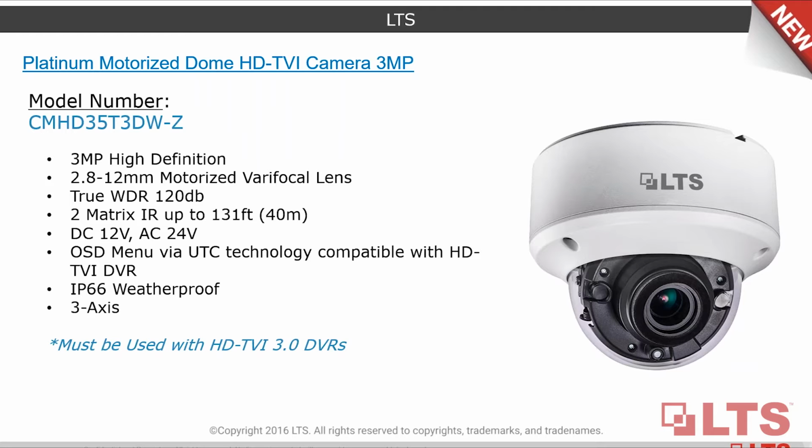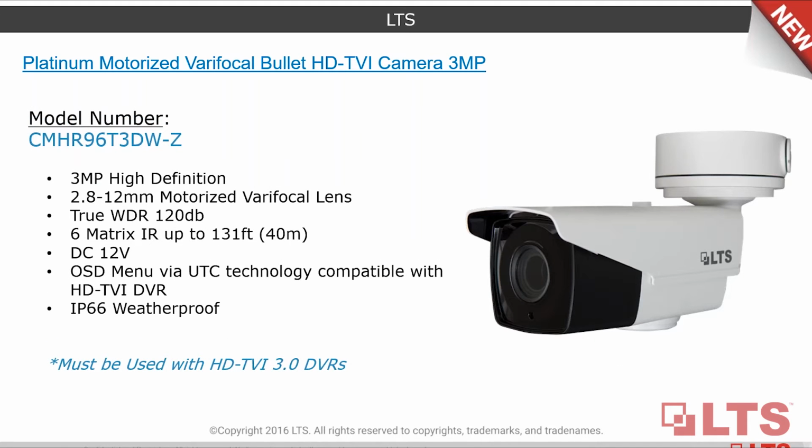Here are our motorized ones. Motorized can make our installation effortless, and basically you also save time. Instead of going up ladders and readjusting the lens, zooming in and zooming out and focusing, the traditional way is very time consuming, and probably you're going to take 1 more person to do it. Now with motorized lens, our LTS motorized lens, you can do this job without going outside, just by doing it in front of your computer or NVR or mobile device. You can adjust the zoom and focus remotely.